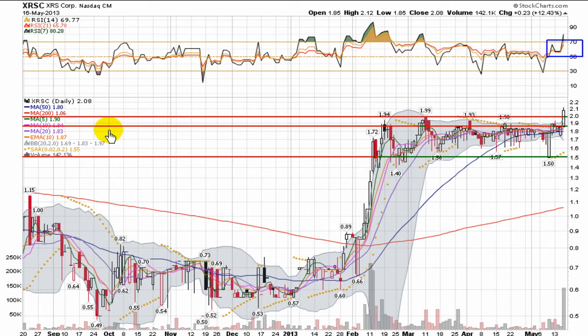And what you'll see is a little bit of resistance around $2.30, but more substantially up around $2.60, still giving it a nice upside of about 30% to even challenge that next resistance point that dates back to 2010, 2011. Interesting low volume chart to end this week.